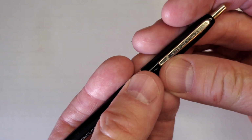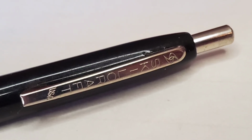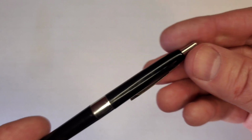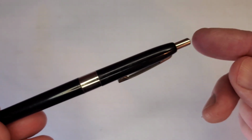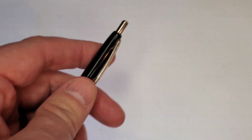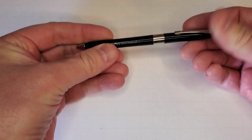Skilcraft USA on the clip. There's a logo there, maybe you can see. It almost looks like the hurricane symbol, but it's an S for Skilcraft, presumably. Metal pusher at the top. Very satisfying click. I'm going to have to lift this up to the microphone so you can get a good sense of that click sound.